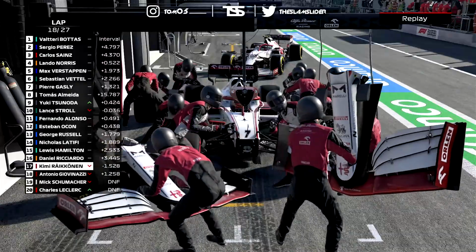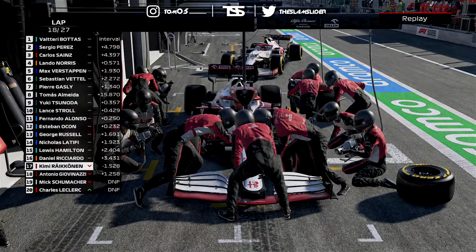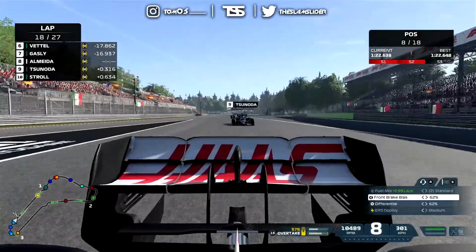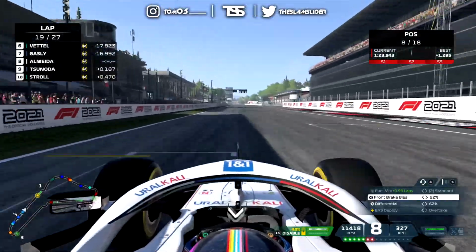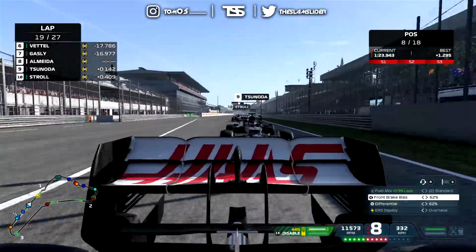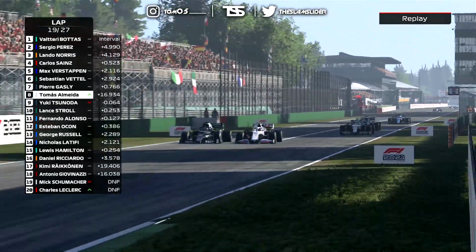So yeah, sorry, I want to say, but what is this? The two Alfa Romeos are changing the front wing, I believe, so I don't know what has happened between those two guys. Maybe they made contact, maybe it was contact between myself, Tsunoda, and then Raikkonen, I should say, when we were going side by side into the first chicane.